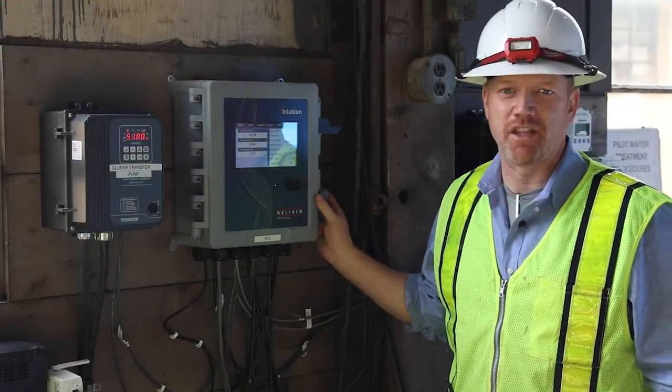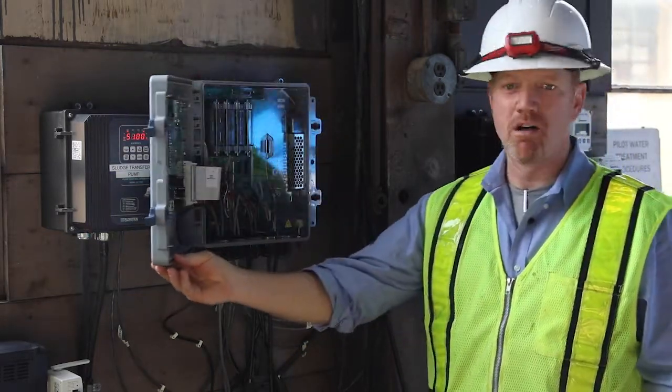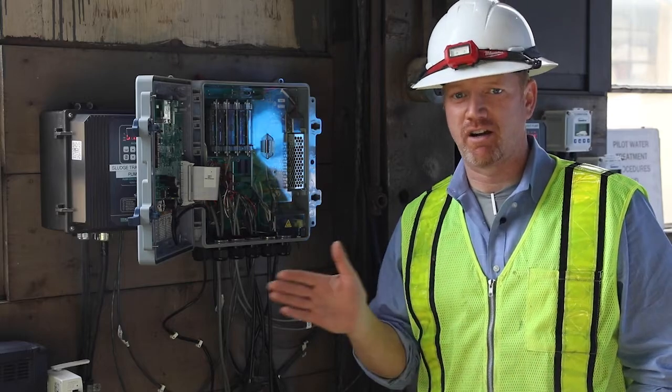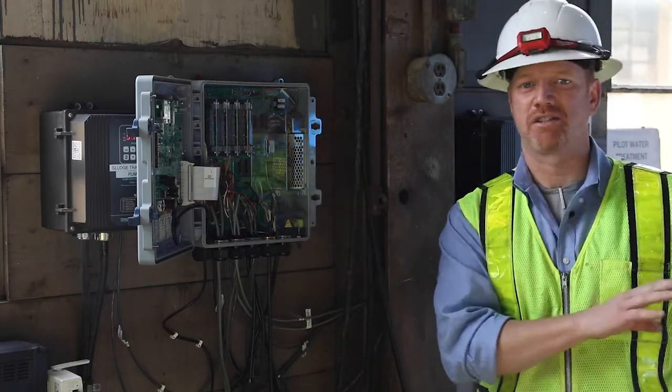Here we're standing in front of the programmable logic controller within the pilot test system. I can bring in all my different controllers. So I can look at flow meters, I can control pumps, I can speed them up, slow them down, I can vary the openings of valves. And this unit is really the brains of the entire system.